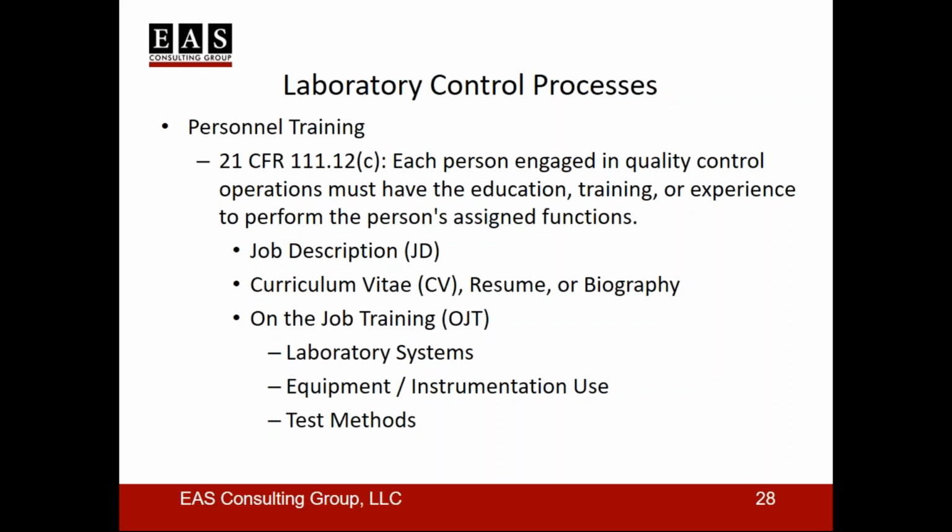People come to a company with a certain amount of education and a certain amount of experience prior. So we have to have either a CV, a resume, or some sort of biography that says, okay, this is what they came to us with, and then we have the on-the-job training that happens at the actual facility, at the actual laboratory. This will include all of your SOP training, training on equipment and instrumentation, and training on all the various test methods.